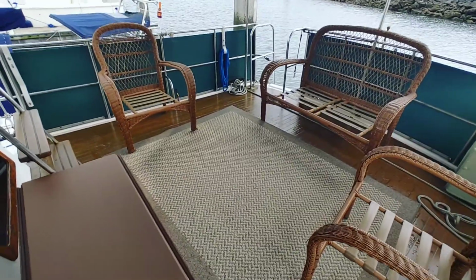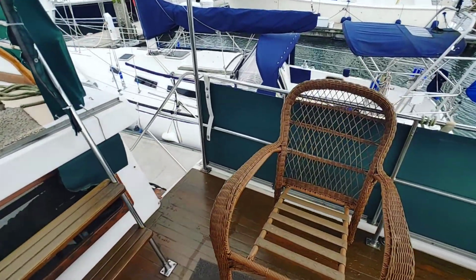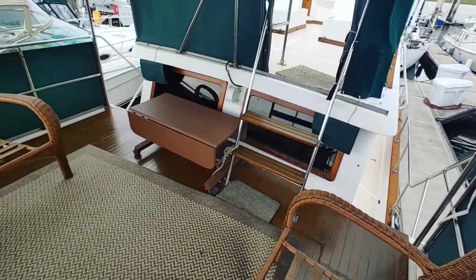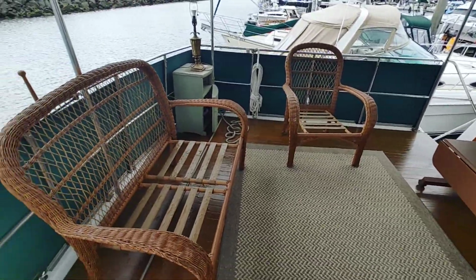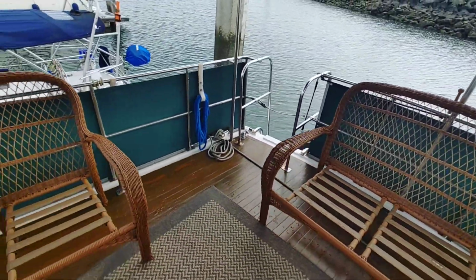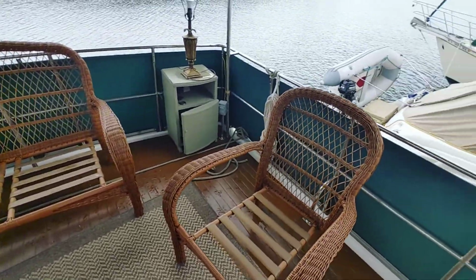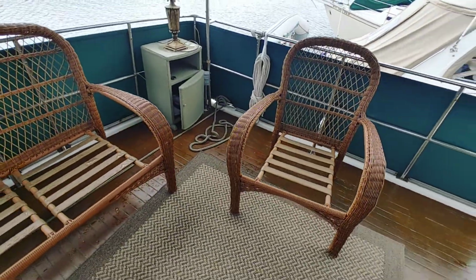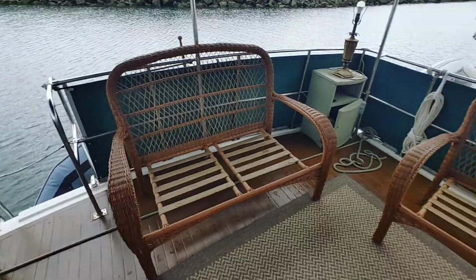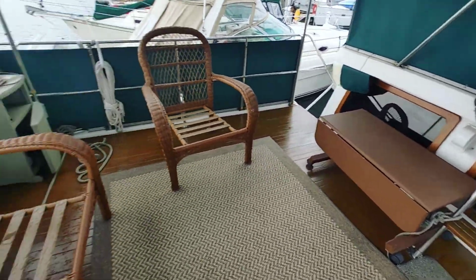Also, some other notes on high moisture reading in the decks, and I'll get to that in a moment. But first, I just wanted to show the aft deck here, which is a highlight of this boat. We've had some nasty weather, so the cushions are downstairs, but they're in extremely good shape here.